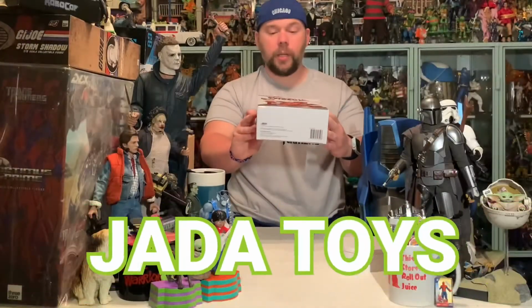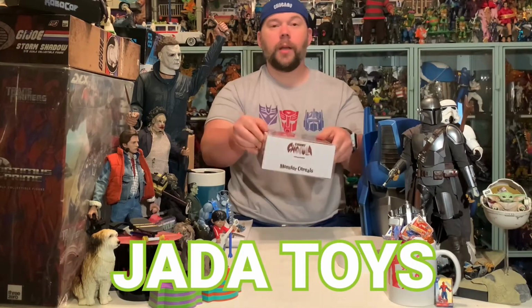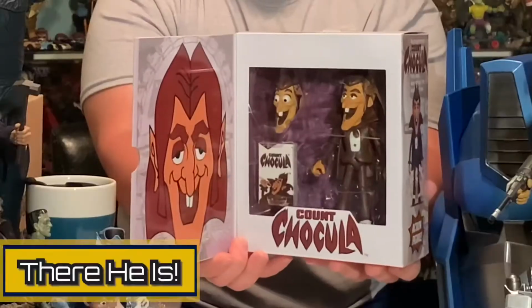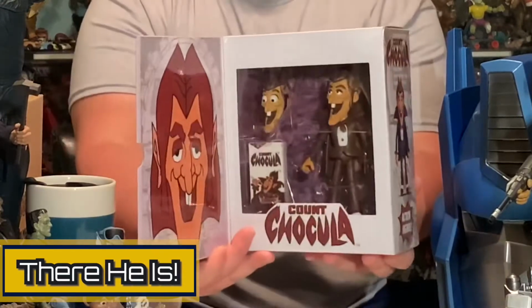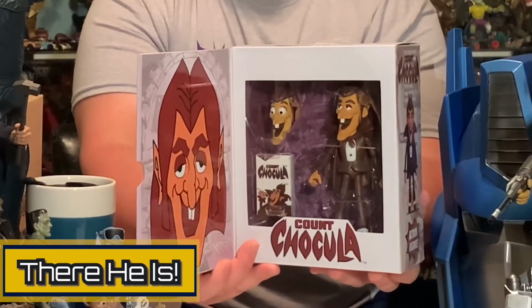On the bottom you got the JADA Toys logo. On top you got the Monster cereal. So without further ado, let's open this thing up and see what he is. I paid less than 20 bucks for this thing, and it's got a nice magnetic thing, and I love the magnetic seals. But there he is. There's Count Chocula, and a box of cereal and that alternate head sculpt.